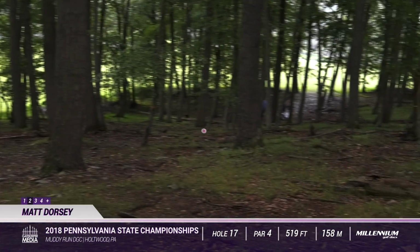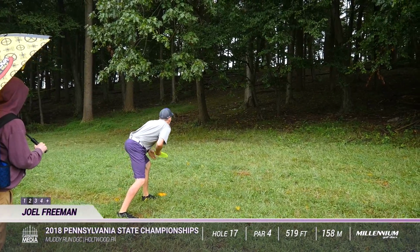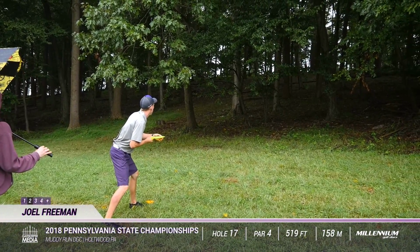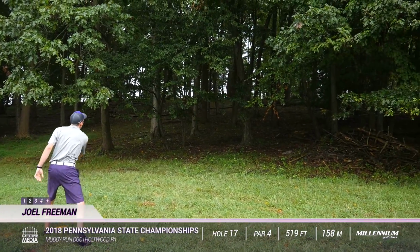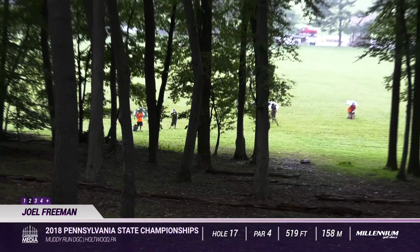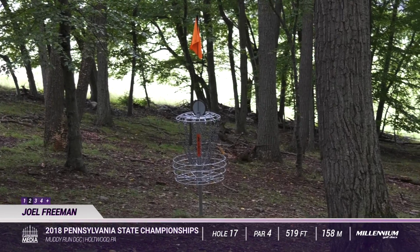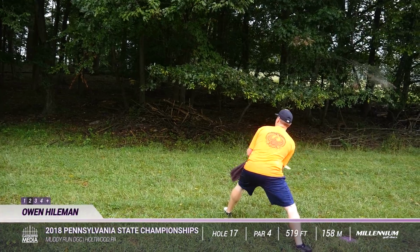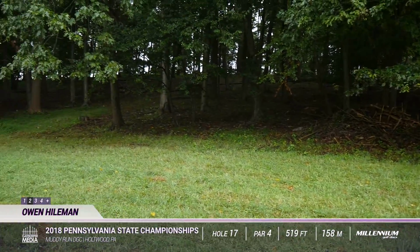If you don't set yourself up, it makes that second shot really difficult. From where he's at, yeah, you have to throw something really high and really understable and get it to loft back, and that's just a difficult spot to be in. Looks like Joel punched through. That was a nice shot from where he was. Easily be able to get up and down for his par there. He might even have a birdie run.